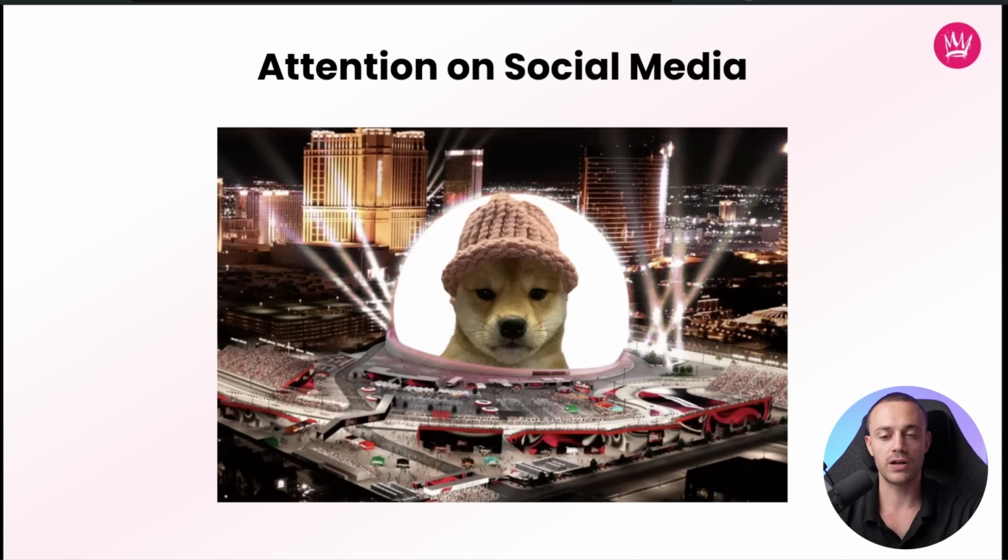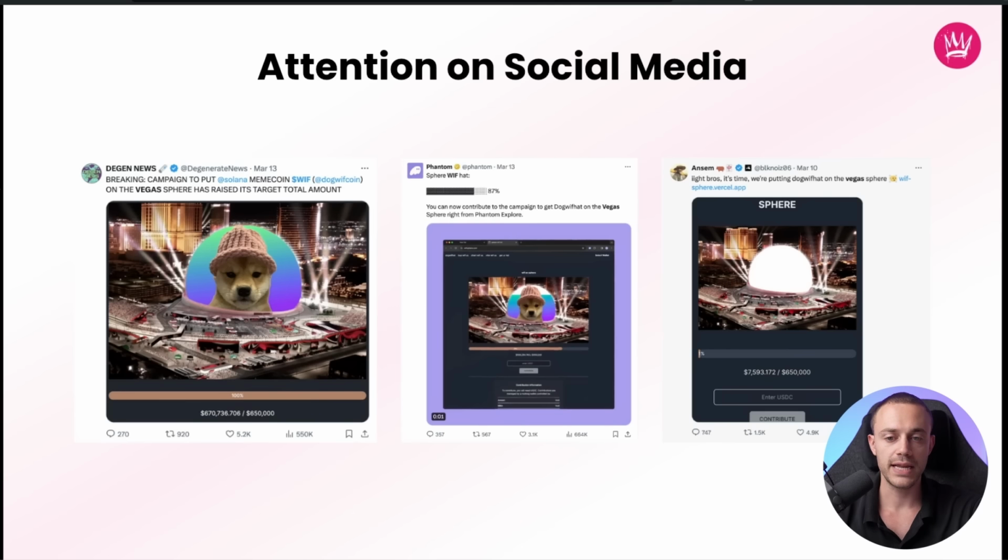Here's Whiff on the Las Vegas Sphere. Now, Ansem is one of the leading characters of crypto Twitter, and he's one of the original people in Dogwifhat. And what he did was he essentially got involved in a fundraising campaign to put Whiff on the Las Vegas Sphere by raising $650K. Look at the metrics on these Twitter posts. Millions of views, tens of thousands of likes, thousands of retweets. This is attention. This is what moves markets in this day and age.